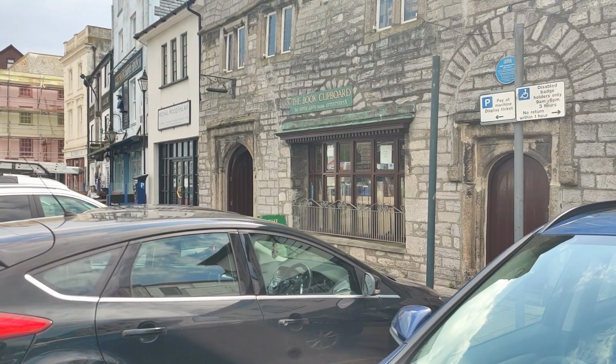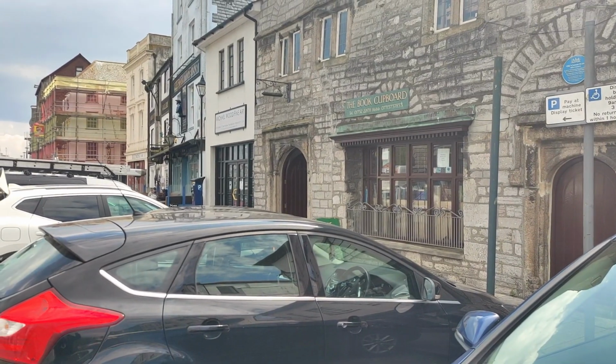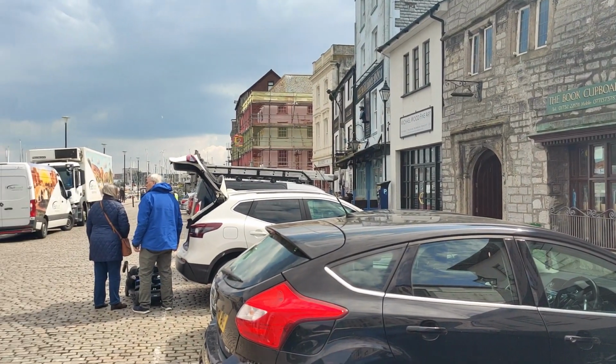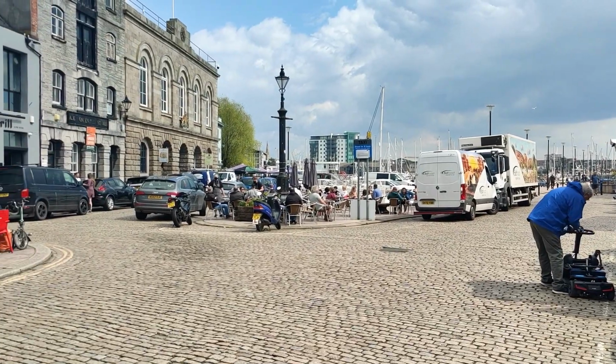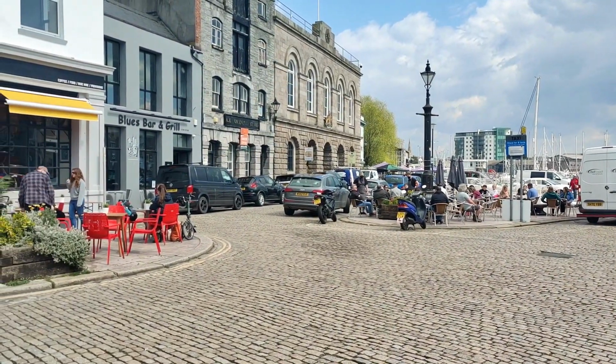So that's our target bookshop today, the Book Cupboard. And this is the scene at about lunchtime on the Barbican in Plymouth. Very, very busy. It's only been open for 3 days. There's lots of people out drinking outside. It's been a really nice day today.